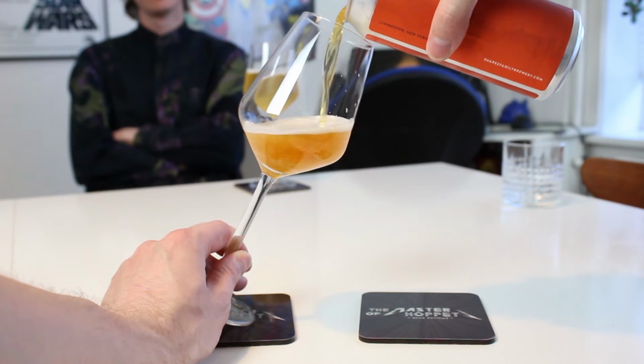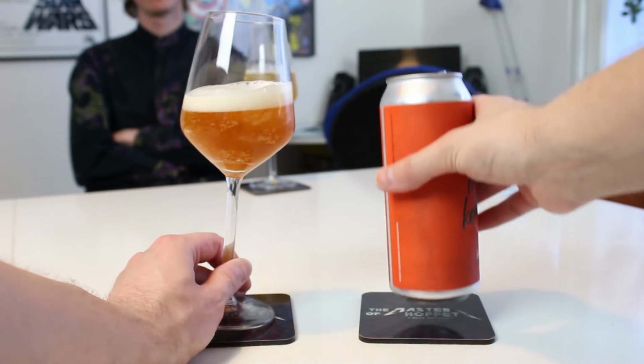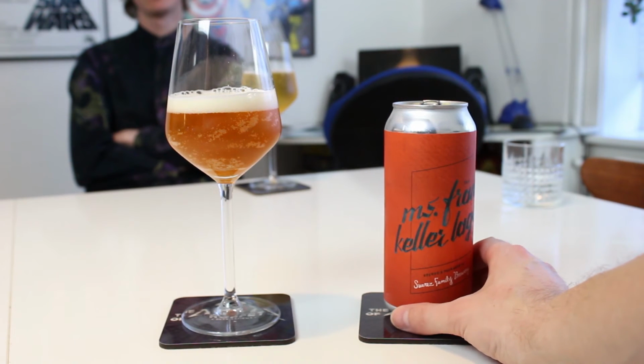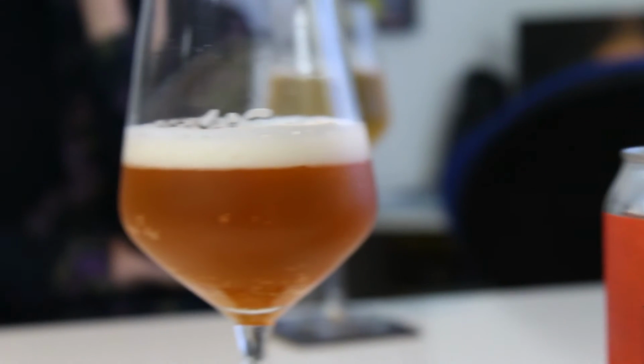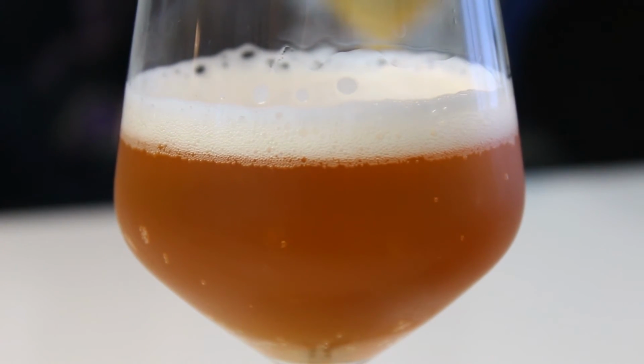It's quite hazy, actually. It's very hazy, more hazy than most Keller beers in Germany. They're a bit less in terms of haze levels, I guess. But it looks nice. Otherwise, the color I think is pretty dead on to St. Georgenbräu. And it also has a very nice substantial head. Let's check out the aroma.